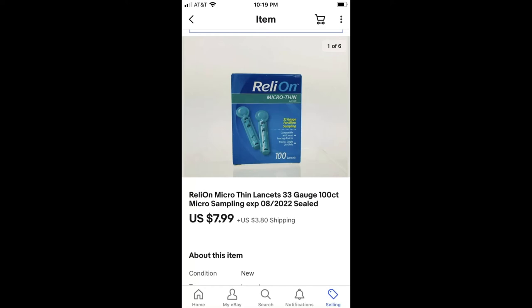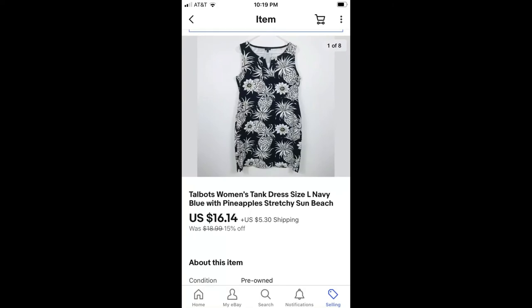This next item is a women's Talbots tank dress, size large, with pineapples. I bought this at a Goodwill for $3.99. It was also on the 15% off sale I'm currently running, and it sold for $16.14 plus shipping.